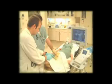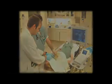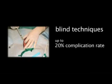Ultrasound guidance for the placement of central venous catheters is quickly becoming the standard of care. Before ultrasound was widely available, most central venous catheters were placed using blind techniques that relied on anatomic landmarks to estimate the location of vessels. Blind techniques may result in complications in as many as 20% of cases.